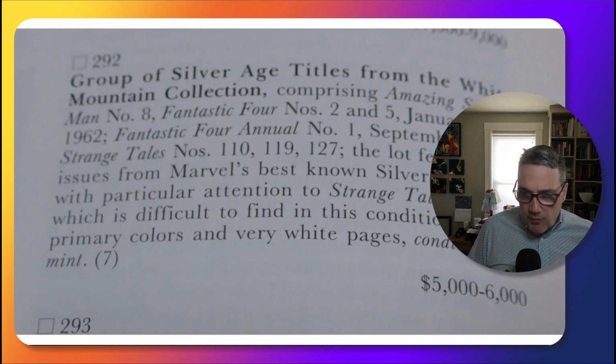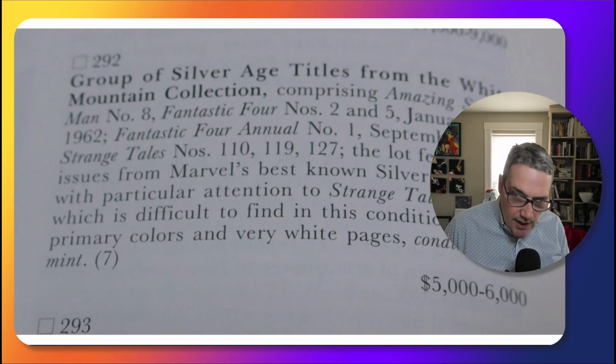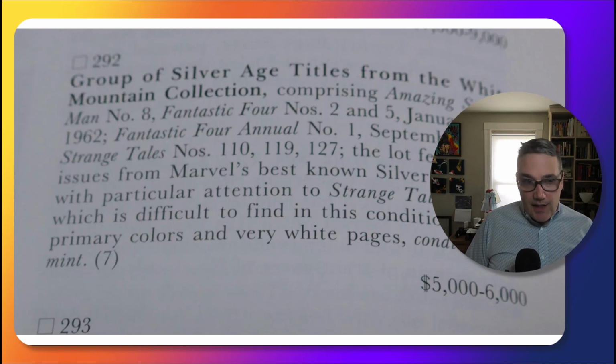The Fantastic Four #5, one of my favorite books of all time, this specific copy, CGC 9.4, sold for $43,319 in July of 2012. The last 9.2 sold for $132,000 in 2024. So to me, the sky's the limit on this book. $250,000, $300,000, $350,000, I don't know. It's a very attractive book.